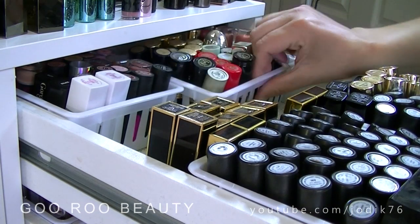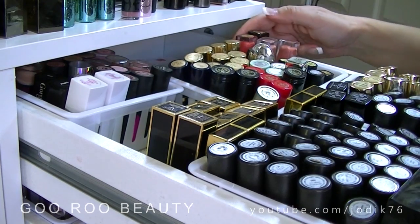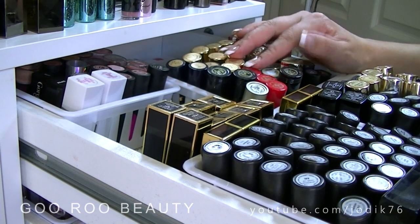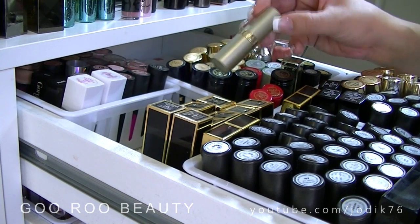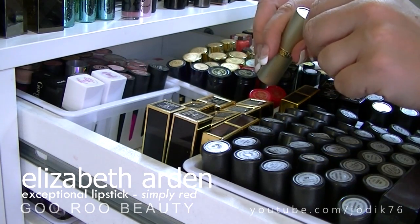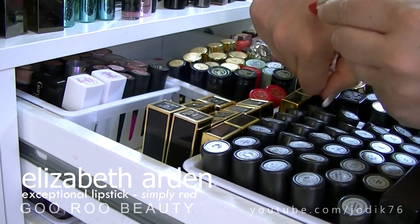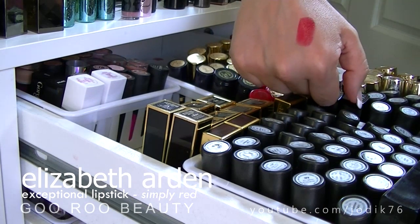Okay, now I can move some of these things that have been hiding back here for a year, getting no light of day. We'll probably be getting rid of a few of these because we just don't see them or notice them or use them anymore. In no particular order, I have a lipstick from Elizabeth Arden. This is the Exceptional lipstick in the shade Simply Red. A lovely glossy red shade. I won't be keeping that. I just never reach for it.